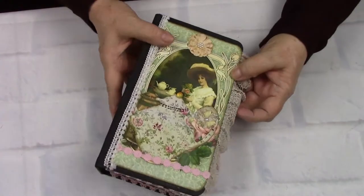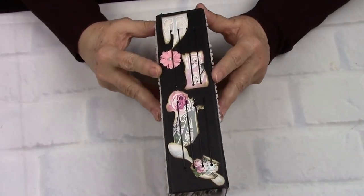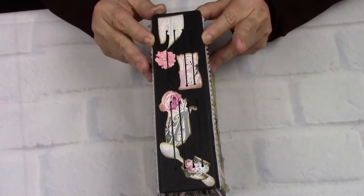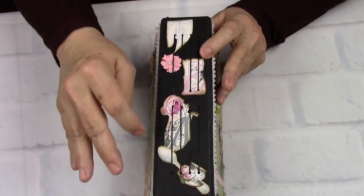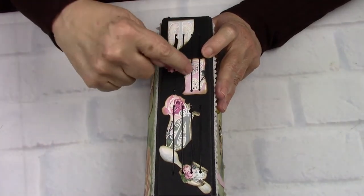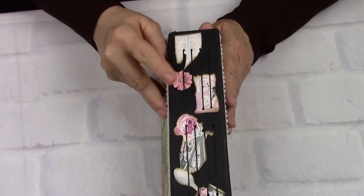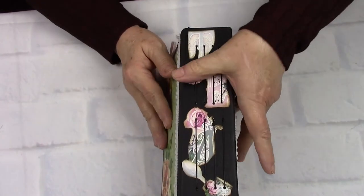And then it's a 2.25 inch spine, and we have some cutouts decoupaged on here. And I think this is the faux leather, and then the decoupage with the little teaspoon. And it says T-E-A and some floral designs around it. And then this little pink flower here. All of these flowers that I have are from Prism.